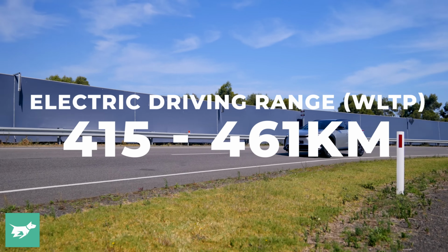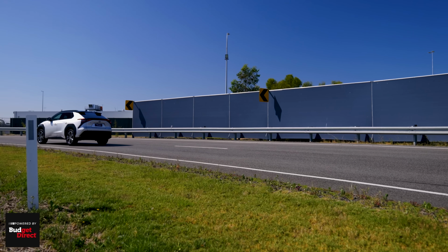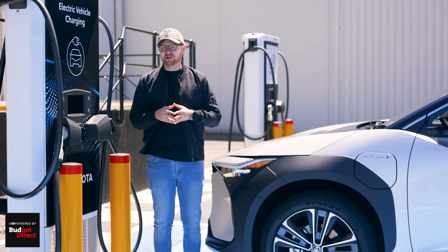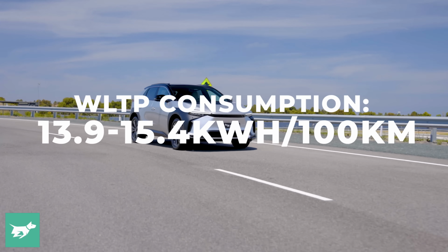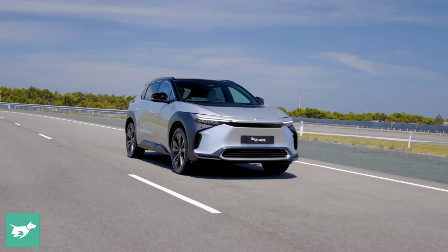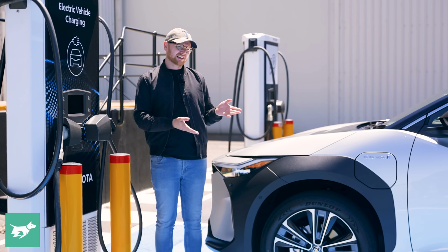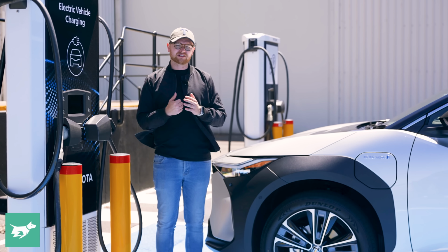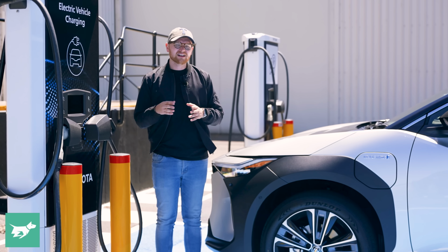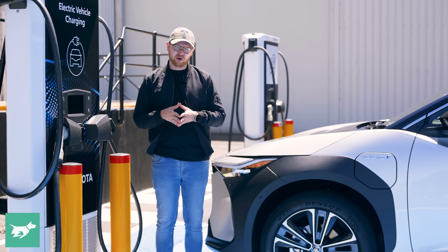Now, the car has a 64 kilowatt hour usable battery, and the claimed range is 470 Ks for this all-wheel drive model, and just over 500 if you're okay with front-wheel drive. And that's an impressively low claimed consumption of about 13.6 kilowatt hours per 100 Ks for the all-wheel drive. But as we'll find out in just a second, I was only able to get 19 on my test drive today. Of course, that could be the fact that it's a UK car, we're at a test track here, I don't know, but that's obviously a lot worse than the claim. So we'll have to wait and see in the real world.